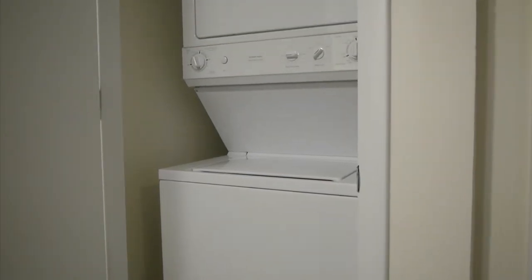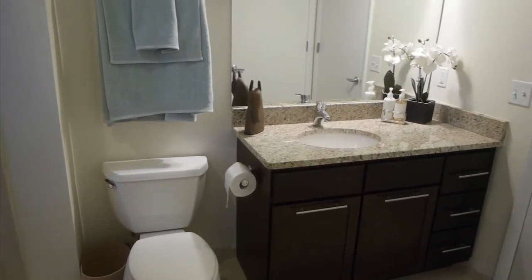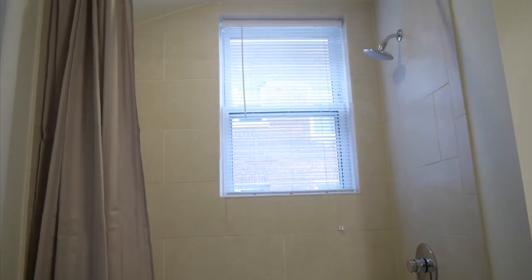This spacious bathroom houses your full-size stackable washer and dryer, as well as a granite vanity with plentiful storage below. As a unique touch, even the bathrooms are flooded with natural light, thanks to the shower window.